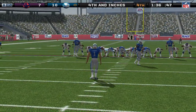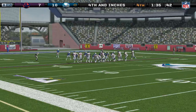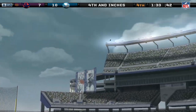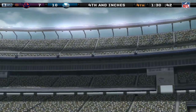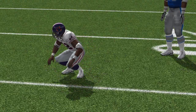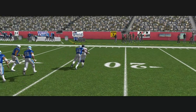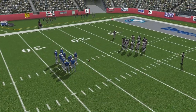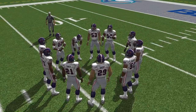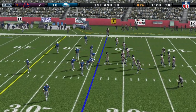Number one comes into the game for the punt. Miller sets up to run back the punt. From the 19-yard line, a 43-yard punt returned for a gain of 4 yards. Ball on their own 24. At the 24-yard line, first and 10.